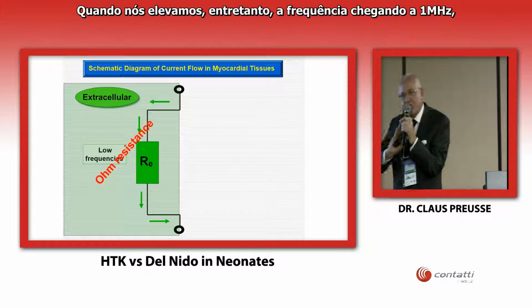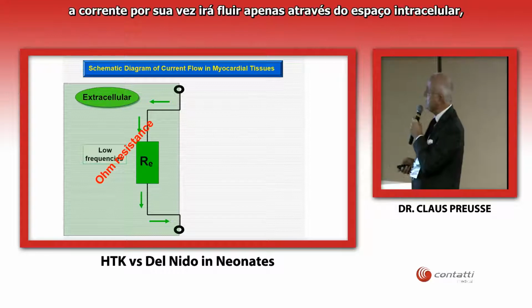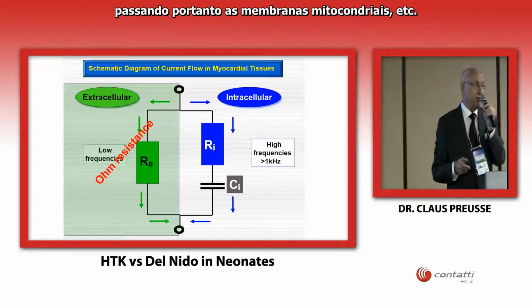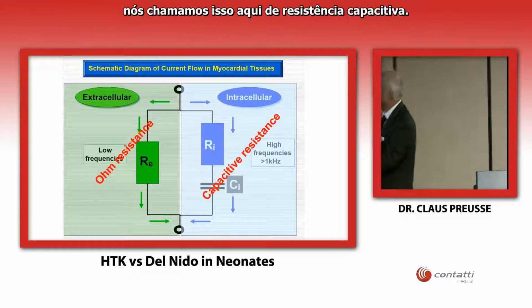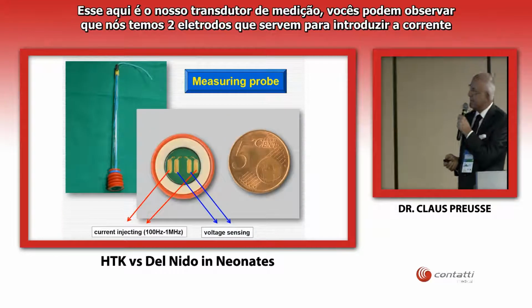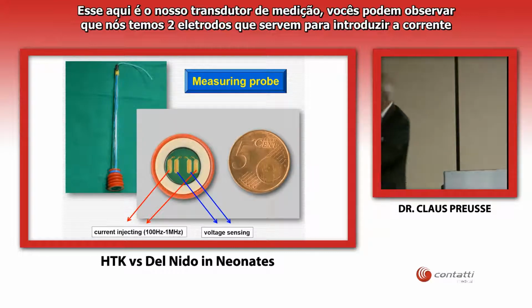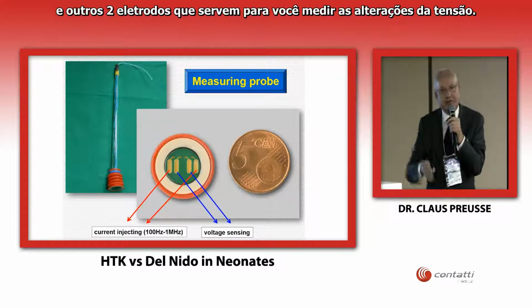If we now increase the frequency up to 1 megahertz, the current only flows through the intracellular space, passing capacities of mitochondria, membranes, and so on. And we call this the capacity resistance. Now, let's measure. This is our measuring probe. You see, there are two electrodes that inject the current, and two electrodes that measure the changes of the voltage.